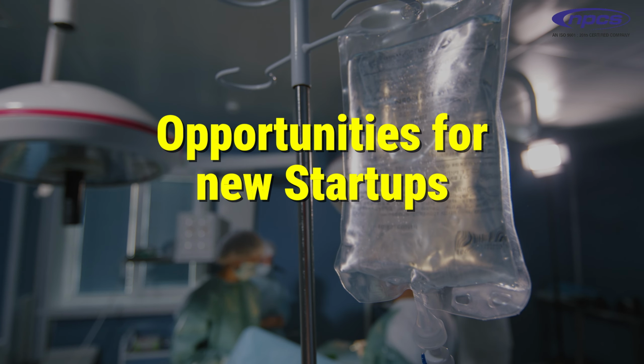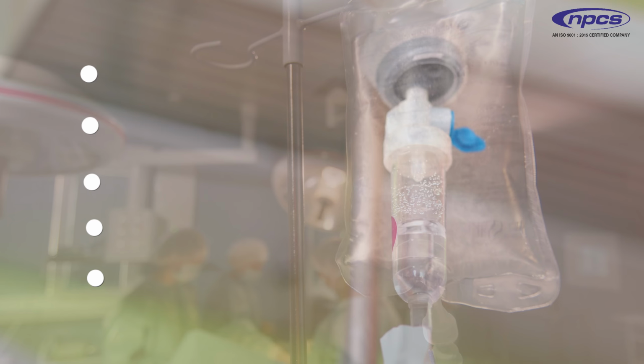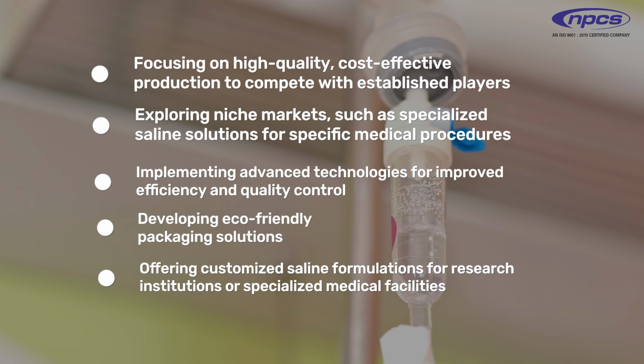Opportunities for new startups. For startups entering the saline manufacturing space, consider focusing on high-quality, cost-effective production to compete with established players, exploring niche markets, such as specialized saline solutions for specific medical procedures, implementing advanced technologies for improved efficiency and quality control, developing eco-friendly packaging solutions, offering customized saline formulations for research institutions or specialized medical facilities.